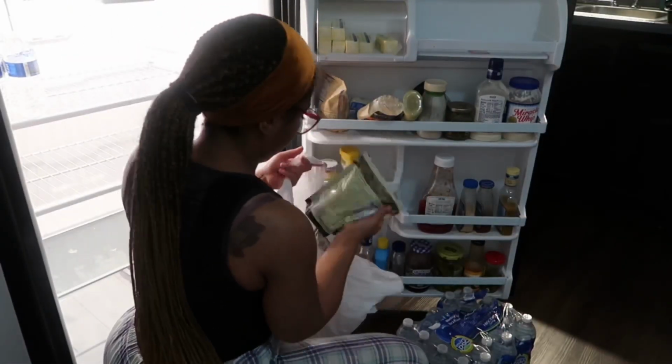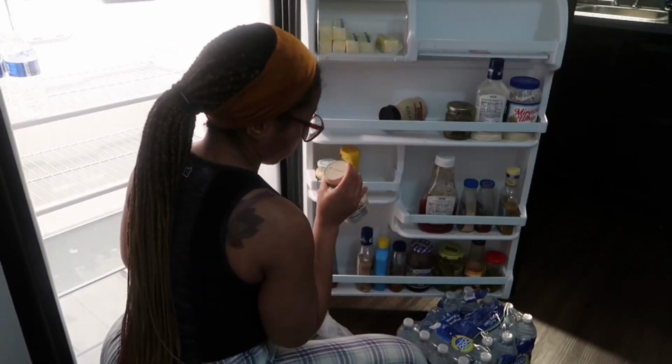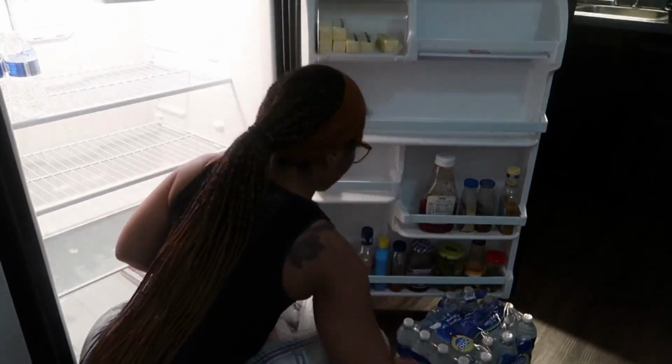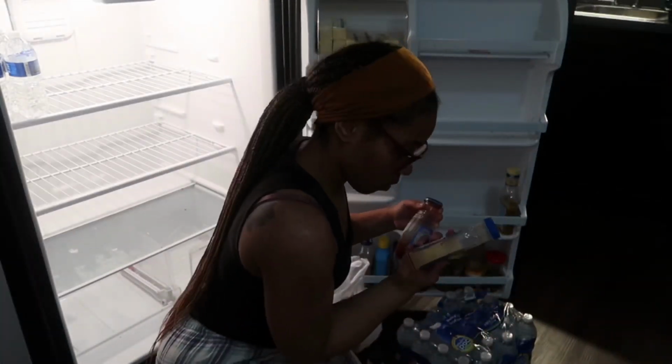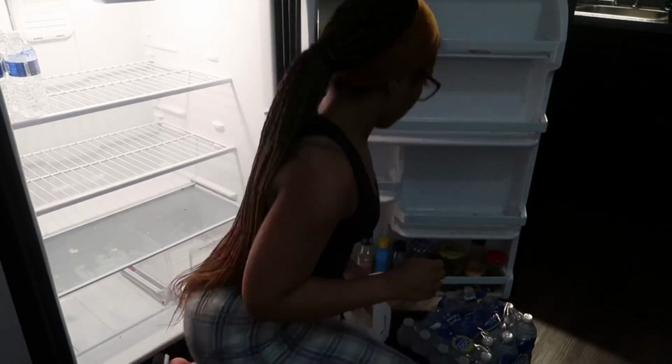So guys, make sure that you're checking dates, and if the stuff looks old, throw it out. I know that sometimes we kind of go off the expiration date, but not me. I kind of just go with the flow, and if it looks old, then it probably is old, and I just throw it all away.